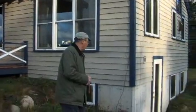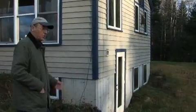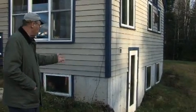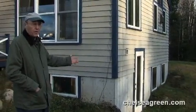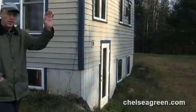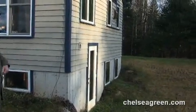Over here we've got the walkout, which is also very simple, but this gives us another 500 square feet of lit, reasonably well-lit living space. Facing the afternoon sun is over here and the morning sun is there.